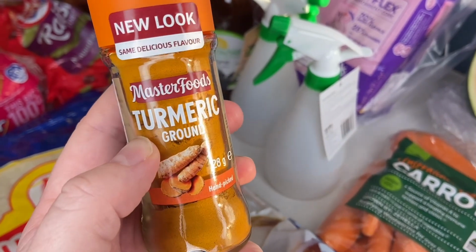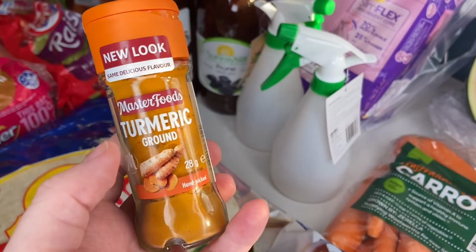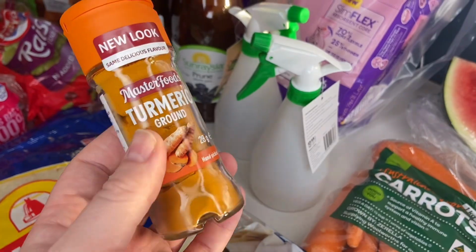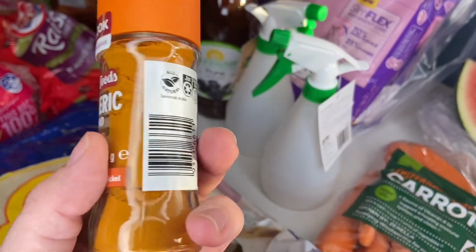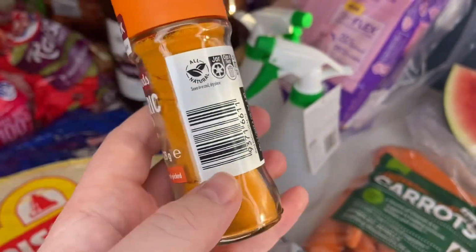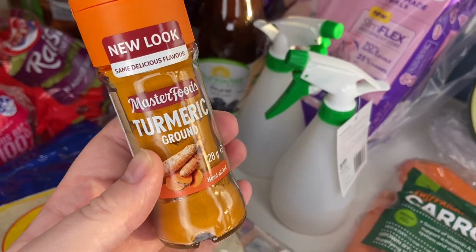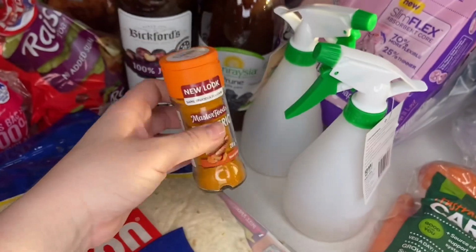I want to try this out in my diet. It's like a popular Indian spice, I'm pretty sure, but it is supposed to have really good anti-inflammatory effects. I think it's close to like a curry flavor, so I don't know. I'll have to find some things to try to add that into some recipes, maybe some chicken recipes or something, but I'm going to try and add that into my diet a little bit and just see if it does help with, you know, my back pain and things like that.